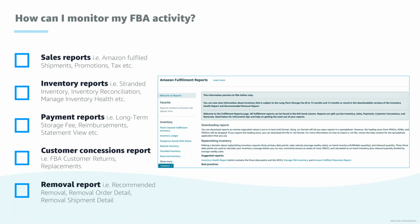Another important report if you're using Fulfillment by Amazon are the FBA business reports. These reports provide data to help you track how you and your business are performing. This includes sales reports, so for example, Amazon fulfilled shipments, promotions, or tax, and many more. This is a great way to get customer and product level information across all of your sales.